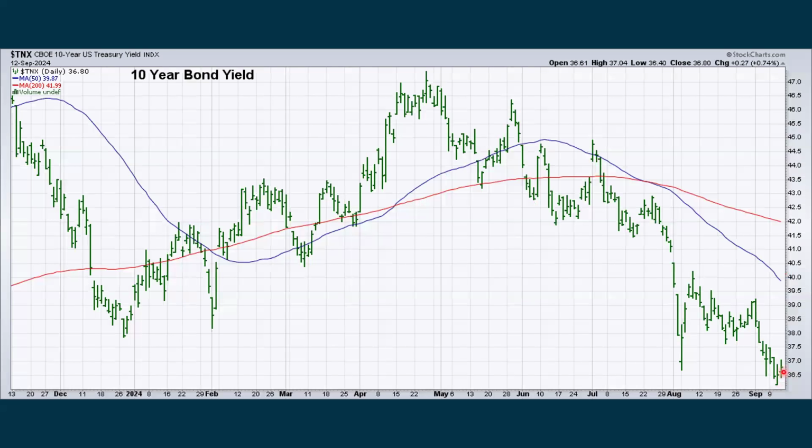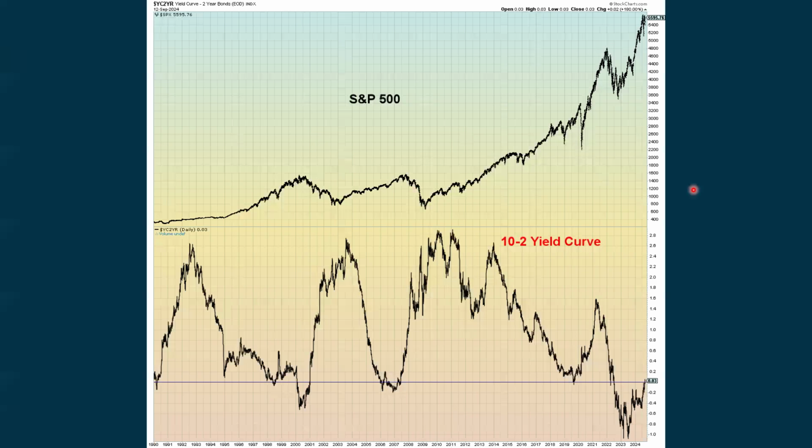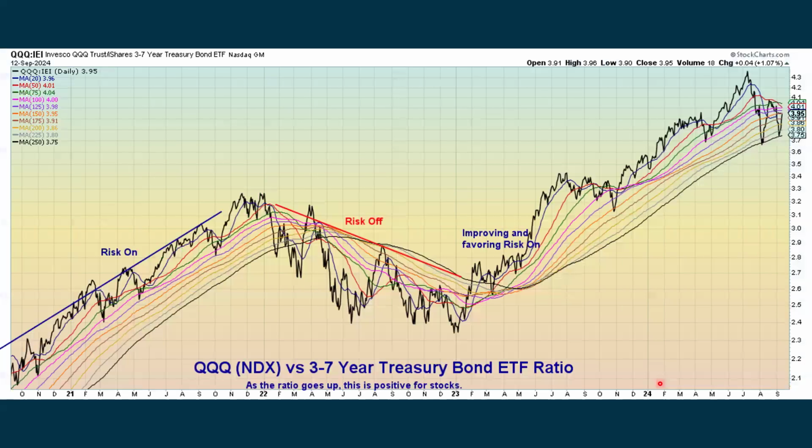The 10-year yield did go back up, or the 10-year based on price did come down. And here's the 10 to the 2-year yield curve, where it's back to being positive, which means it's switched back to normal.